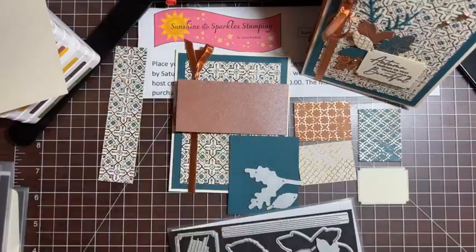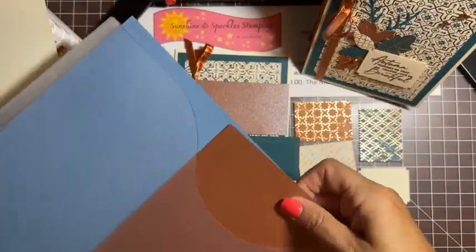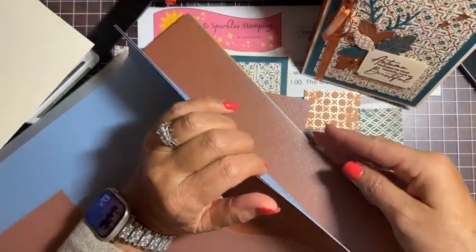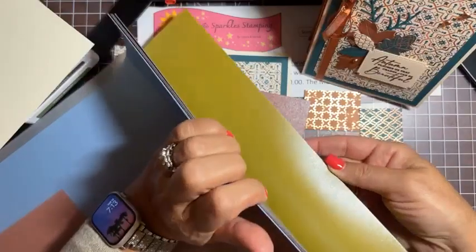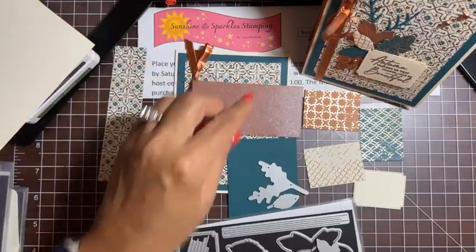Okay, this paper right here, you guys have this paper. I think this is the first time I'm using this paper this year. And this is the In Color Specialty paper. It's luster specialty paper, so it's just got a beautiful, almost a little bit glittery sheen to it, and it's all the In Colors from this year. Okay, so that's perfect for fall too, and then our leaves will have a little bit of sheen to them.